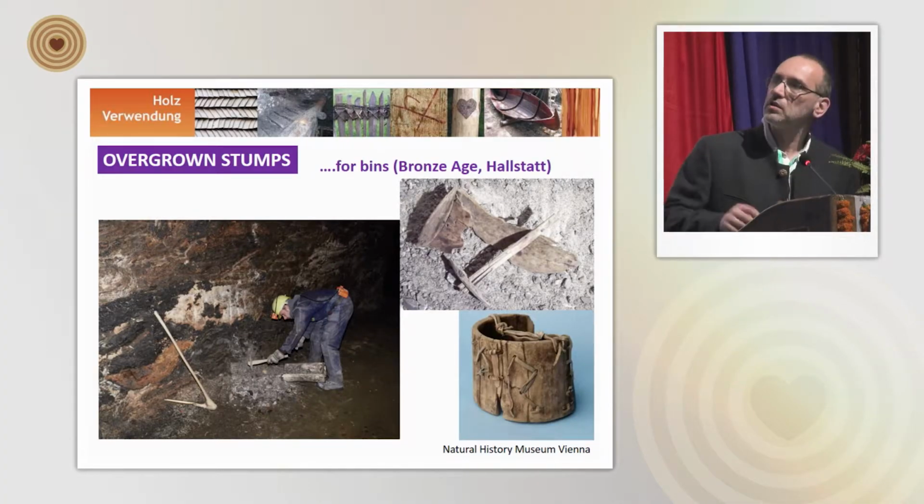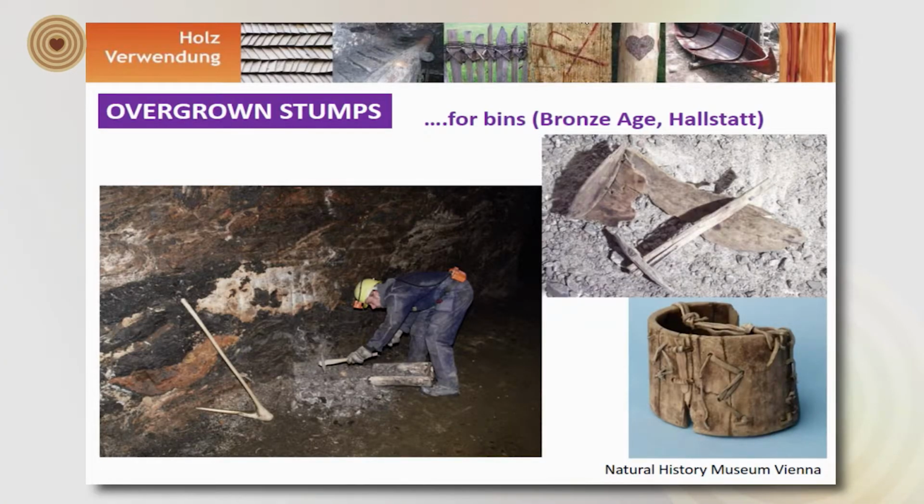And so the people mining in the Hallstatt period and Bronze period, once again 1,500 before Christ, used it for tools like this. That's more or less a shovel, or beams made of these overgrown stumps, because they have the size that they need.